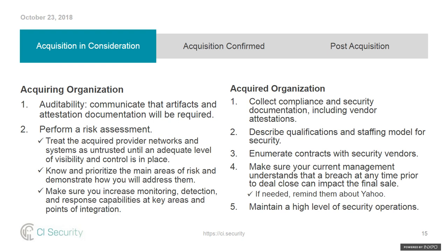You want to talk about your own staff and how qualified they are, and what your organizational model looks like. If you split it up into security, risk, and compliance, well, that's one way to do it. Maybe that aligns with the acquiring organization, and maybe it doesn't. But describe how you lay out your security programs, who does what, and even if IT does security, the help desk has a role, network management has a role, desktop has a role. You've got to lay all that out.